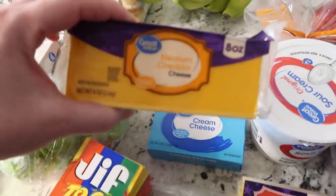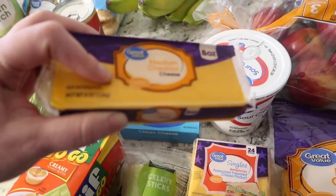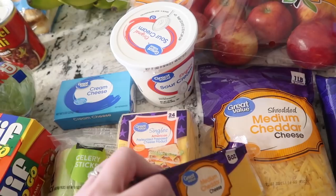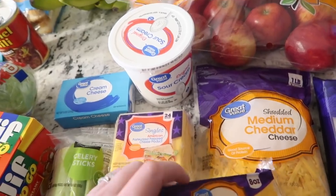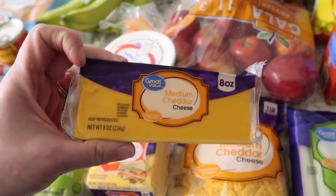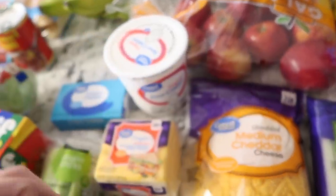The block cheddar, I believe I got this for the hamburger helper, and then this is going to be for the sausage balls and for something else just to have. Because I think the hamburger helper I'm remembering does better with the freshly grated.